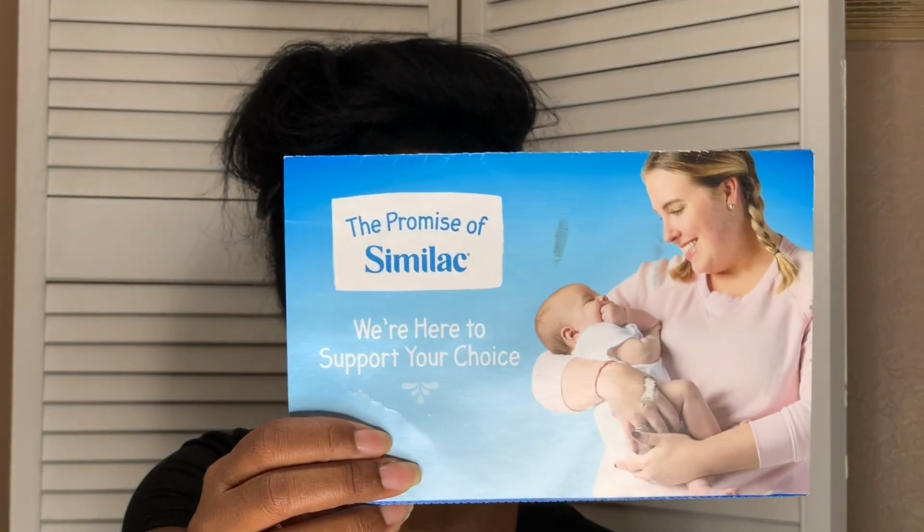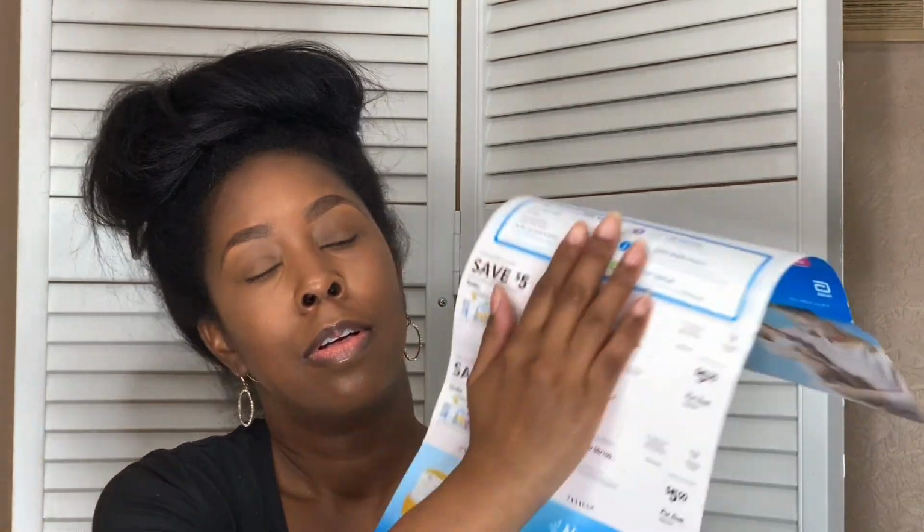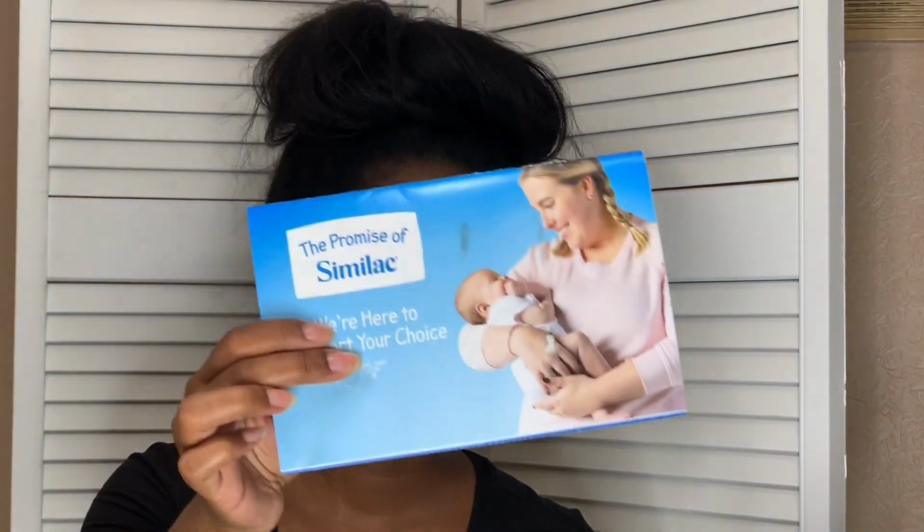And next, I have something from Similac here. And it's not really much. It's just like a bunch of coupons. Yeah, so it's just like $5 coupons here. I'm just hiding my personal information here. But yeah, it's just a bunch of coupons, and that's pretty much it. And that's from Similac. And to sign up with them, I think it's just like Similac.com or something like that. I'll go ahead and put that below if I remember the actual website.